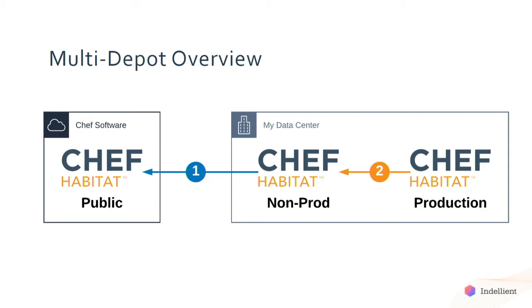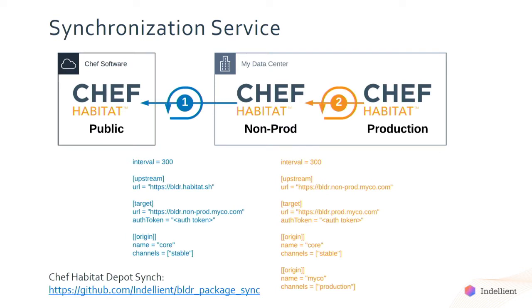But it does come with drawbacks, right? You have to manage multiple depots. You do have to manage whether they're HA or not. It can get complicated, and I will definitely show you what that might look like. So to go into detail about that synchronization process, we've developed a Go binary that ships as a Habitat package that will help you synchronize.